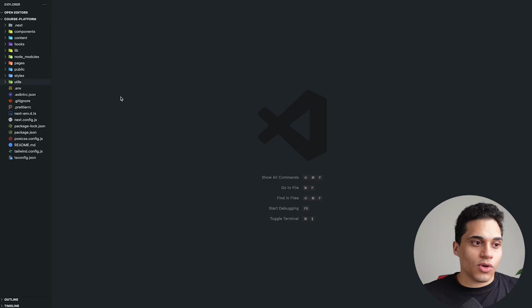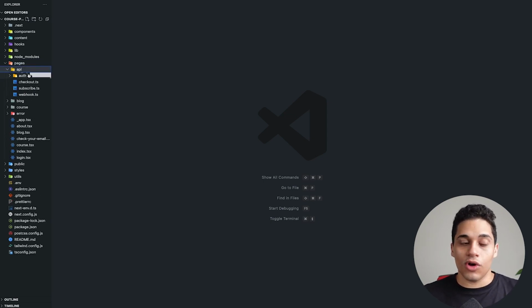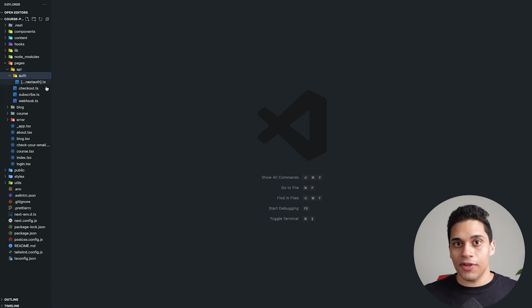Now, to set up NextAuth, we're going to create an API endpoint that handles all of the authentication logic for us. So things like signing in, signing out, sending emails to users that contain login links so that they can log in, handling other authentication providers because we can have multiple ones. So to do that, in the pages/api folder, we'll have a new folder called auth. And in this folder, we'll have a file where we configure NextAuth.